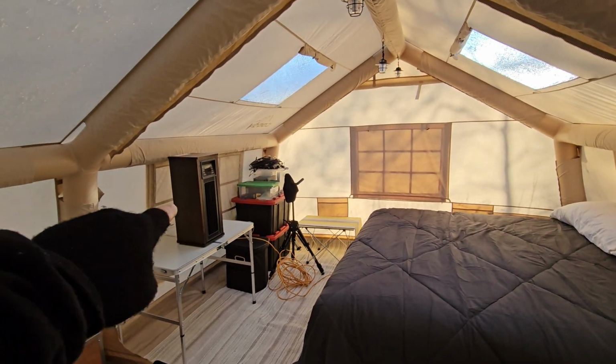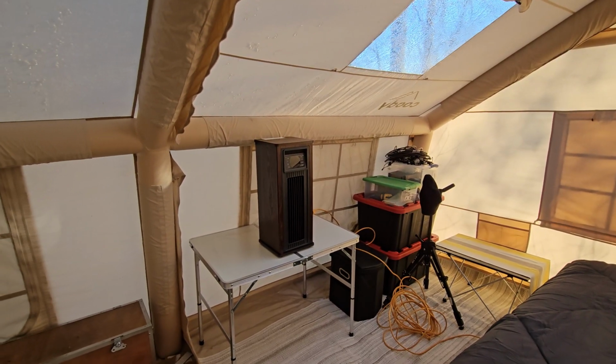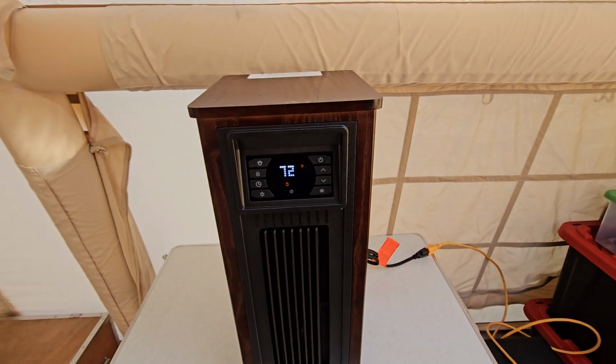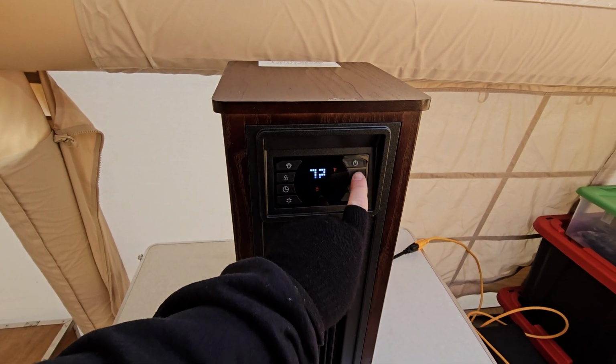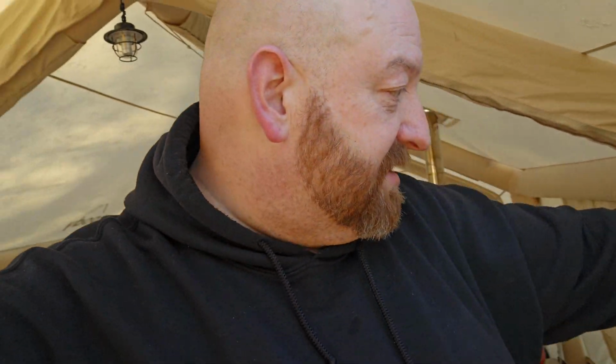So I set it up over here on this table. It's stable. If it tips over, it does have a feature where it will automatically shut off. But let's go ahead and hit the power button here. Get this going. You saw that it was 30 degrees outside. Let's go ahead and turn this up to 75 for now. And we'll just let this run for a little bit and see how well it warms it up in here.